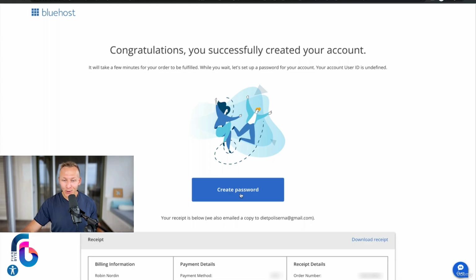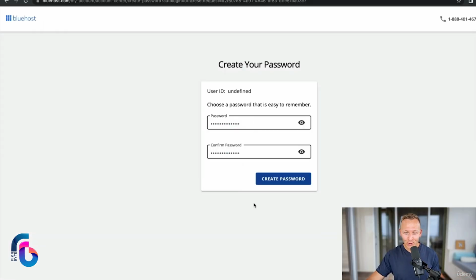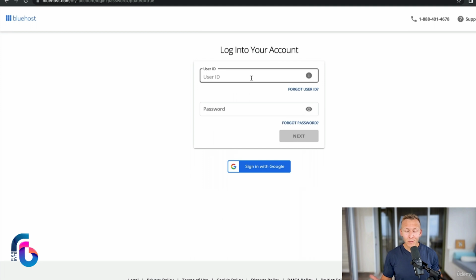So I'm gonna go ahead and click on create password. Make sure that it's nice and strong and click on create password. So now I'm just gonna log into my Bluehost account and I'm going to use the user ID, which is bluelightdefenders.com, the domain that we just bought, and then the password that I just set, and then click next.